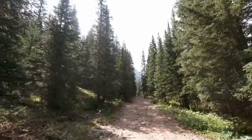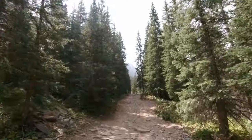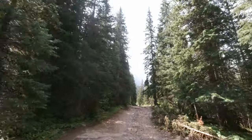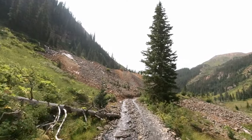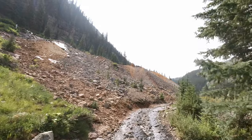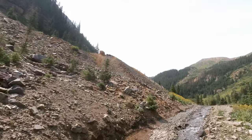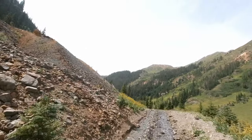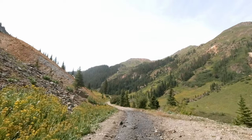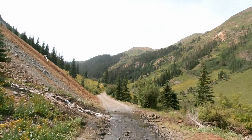We're gonna try and make the most out of Poughkeepsie Gulch, so we're gonna try and take every obstacle we can. This is kind of cool. We are driving up this, kind of like driving up a river at this point. There's a lot of water coming down. At least it's keeping the tires clean, I think. So it's kind of fun and very different. It almost looks like the water's running uphill at this point. It's kind of strange.